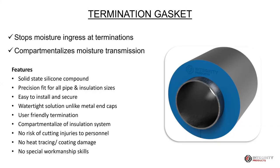Exactly, and this is also made from a solid state silicone compound that can survive a constant temperature of 240, 250 degrees Celsius. Because of the wide range of sizes, it can match the wide range of insulation thicknesses. It's a precision fit, and it's very user-friendly in terms of installation, so there is no need for special workmanship.